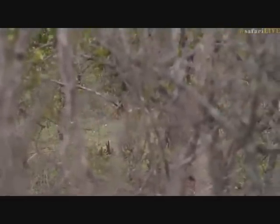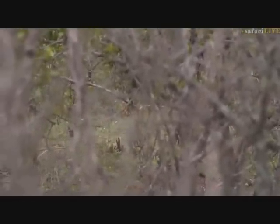Oh, what an incredible sighting. That was very, very special. It was just great. And off they go. I can just see them disappearing in through that thicket now.